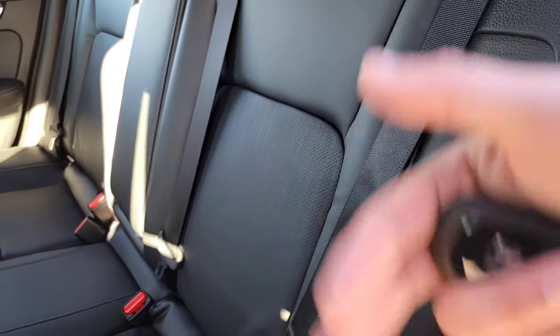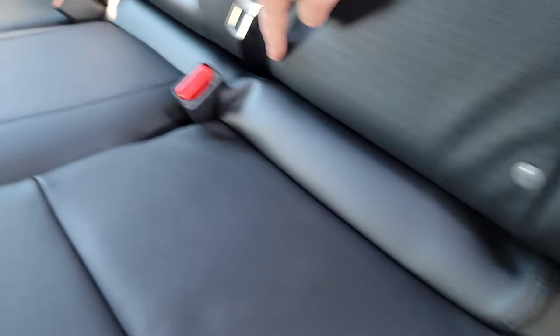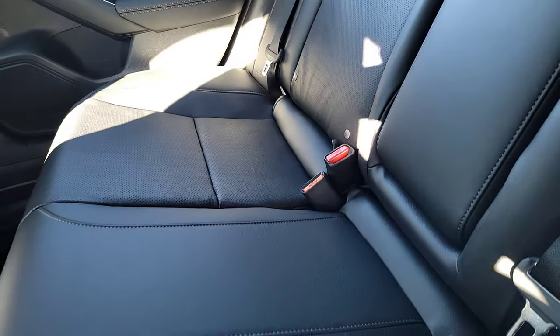We already talked about how it's a 60-40 split seat. And then you're going to have anchors here for your car seats. You can see where those are going to be as you dig down from there.